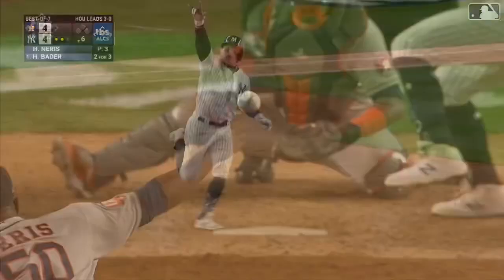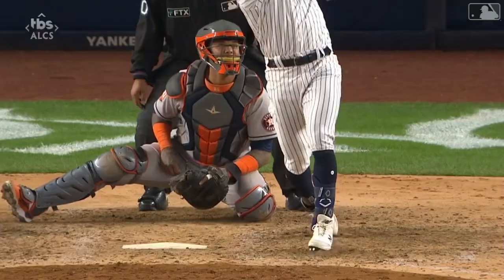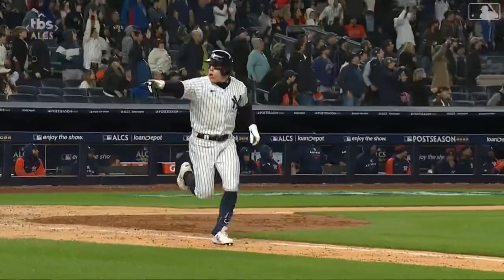How about Bader? 86 games in the regular season, 5 homers. 9 games in the postseason, 5 homers. And this one gives the Yankees the lead 5-4.